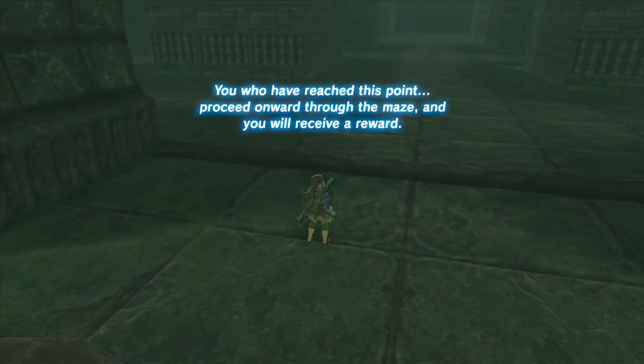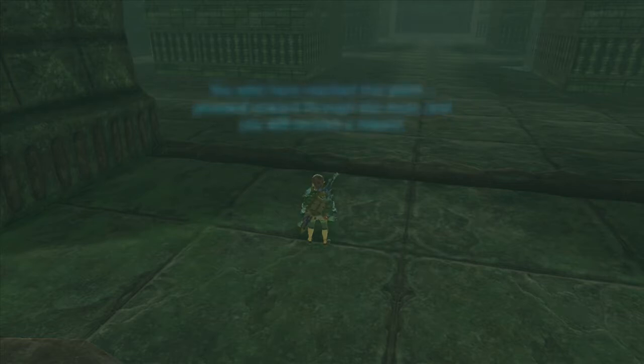You who have reached this point, proceed onward through the maze and you will receive a reward.